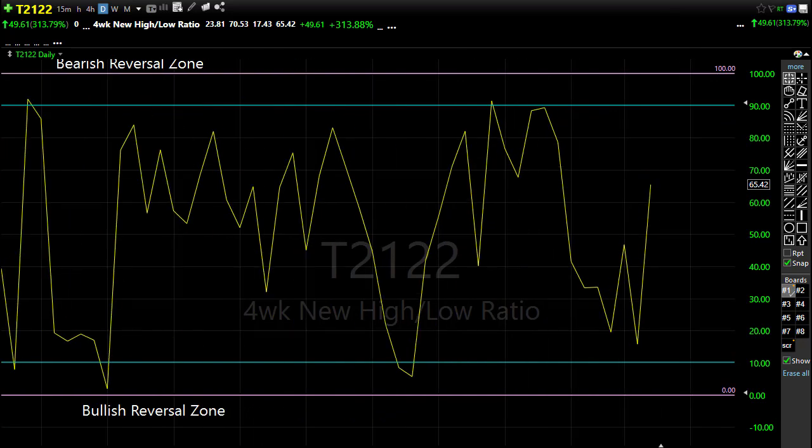Let's take a look at our T2122, which is the four-week new high, new low ratio. Notice yesterday we had a really substantial move up. It was not as broad-based as I would like to have seen it, but we did have a nice little rally yesterday in several areas of the market, pushing us up. And you can see we crossed back over that median area, that 50% area in that chart. So remember, T2122 doesn't give us any idea of the direction of the market. It just tells us where those pressure points are. So we did bounce. I talked yesterday about that possibility of us bouncing up out of this area. I kind of expected us to push down a little bit more in the morning, but that didn't happen. So we did bounce up here. We got that relief rally that I talked about yesterday as a possibility.